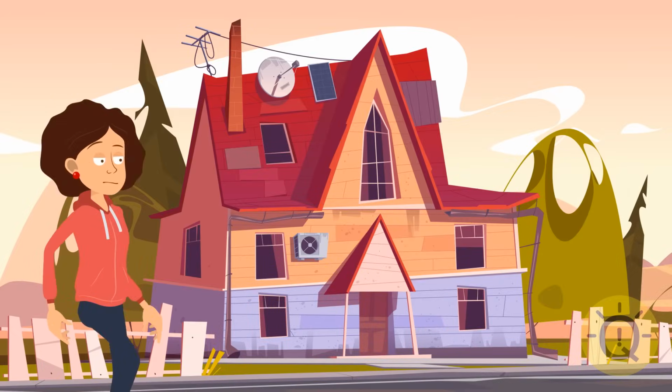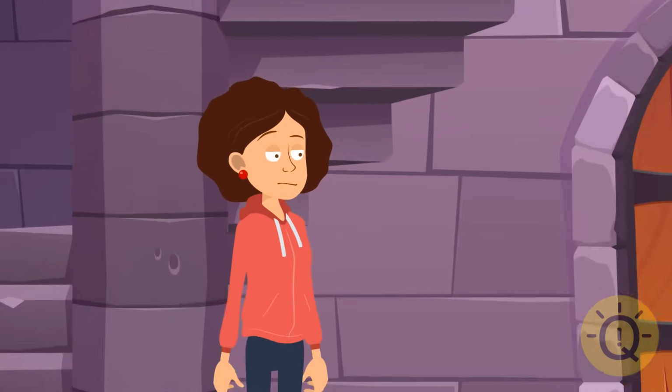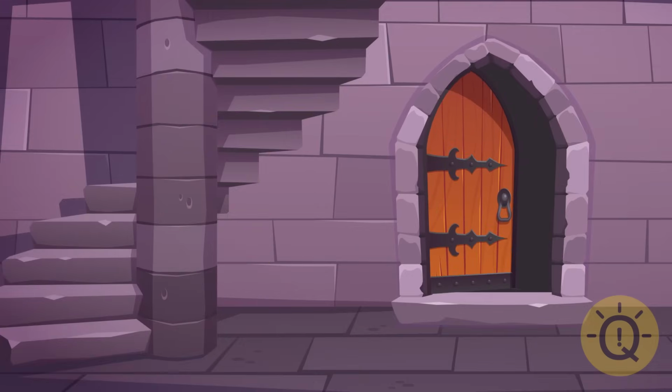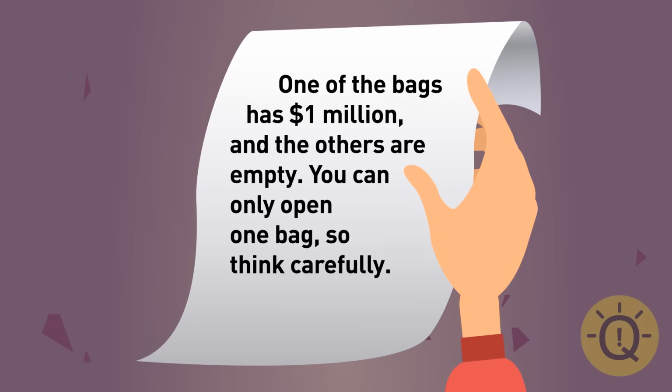Kimberly inherited an old house from her rich aunt. When the young woman was exploring the cellar, she came across a massive wooden door. She opened it and saw a small room with 3 bags and a note. One of the bags has $1 million and the others are empty. You can only open one bag, so think carefully.